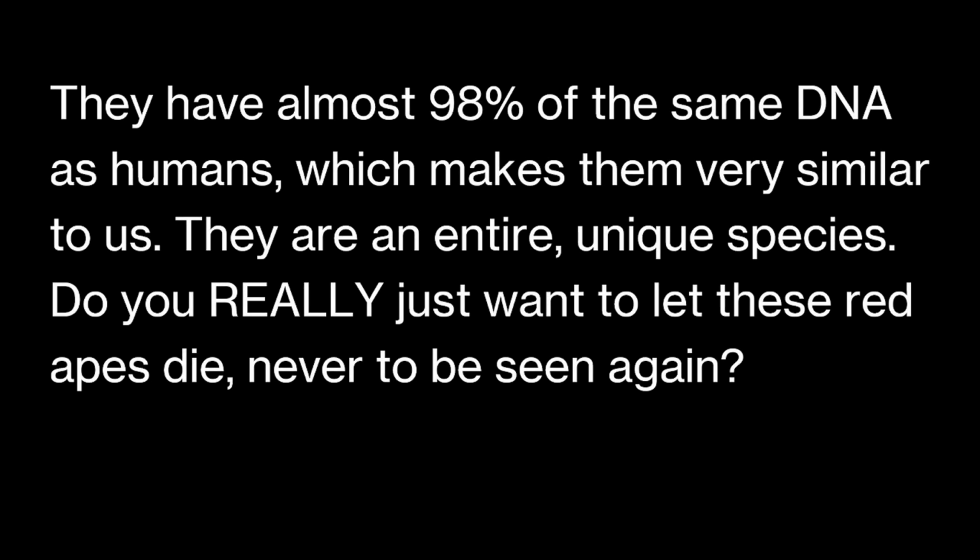Orangutans have about 98% of the same DNA as humans, which makes them very similar to us. These red apes are gentle. They are an entire unique species. Do you really just want to let these red apes die, never to be seen again?